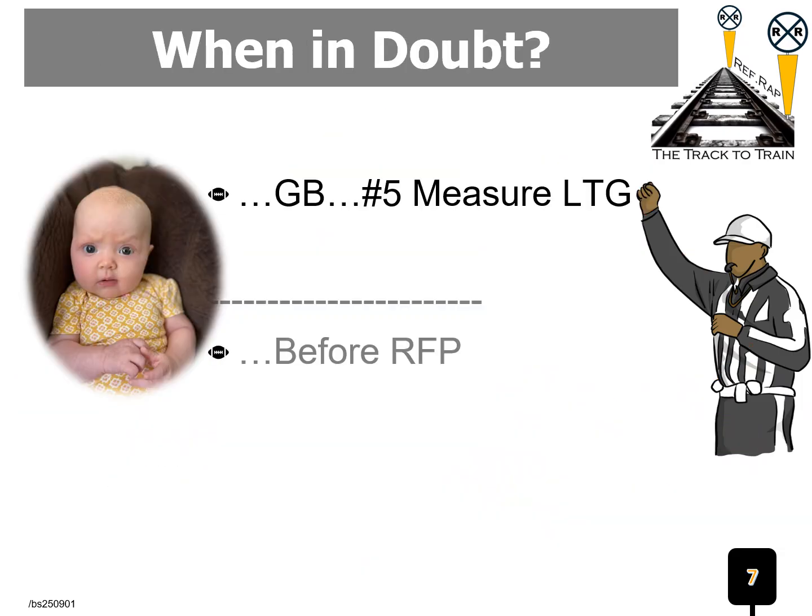For Ohio officials, go to your gold book. Number 5, when in doubt, is always measure your line to gain or establish your line to gain before you go into your ready for play. And again, in general, for all officials, even outside of Ohio, the philosophy is try to make sure that you have everything adjudicated and administrated accordingly before the ready for play.